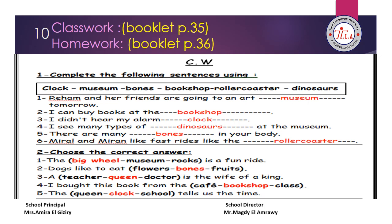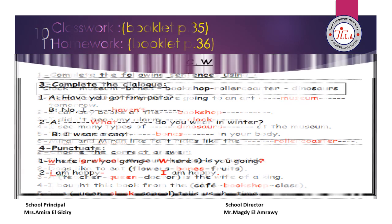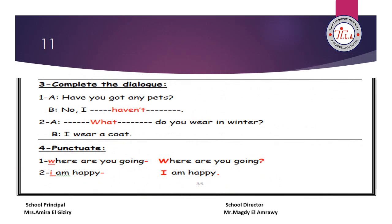Number 4, I bought this book from the cafe or bookshop or class. Very good, I bought this book from the bookshop. The last one here, the queen or clock or school tells us the time. Excellent, the clock tells us the time. Last slide, slide number 11. Let's continue the exercises. Exercise number 3, complete the dialogue.